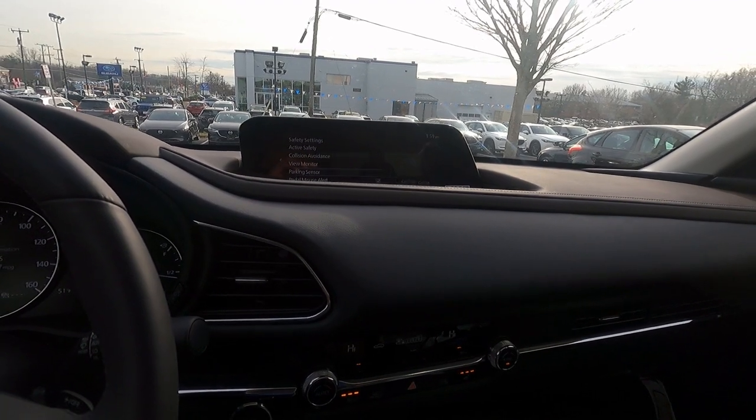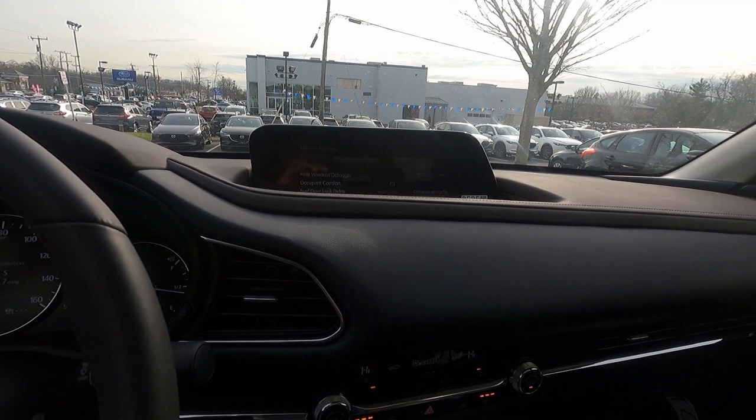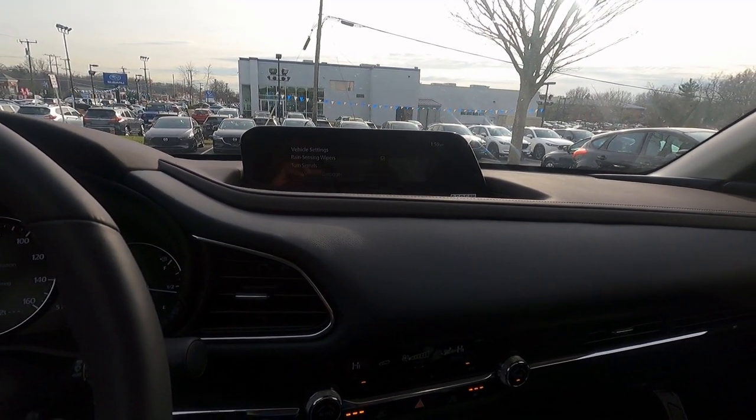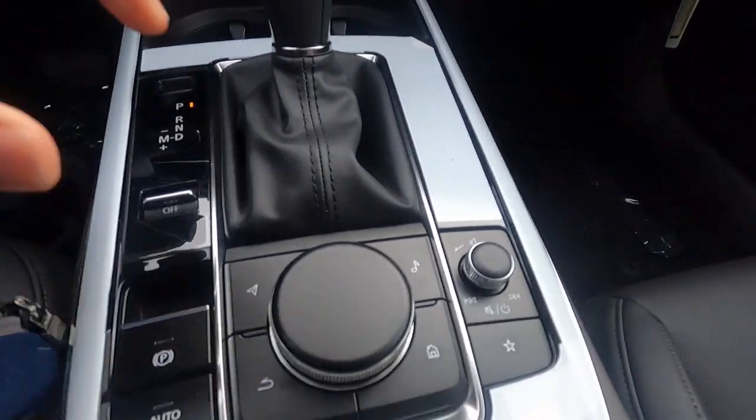Parking sensors, of course, with automatic emergency braking. And then other various vehicle settings right there. Connectivity and so on. But it is all controlled right here through this rotary dial.